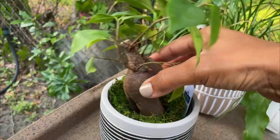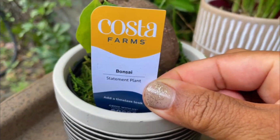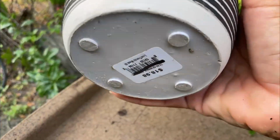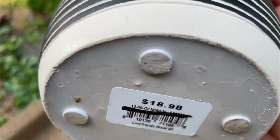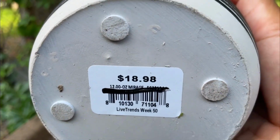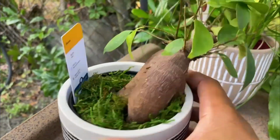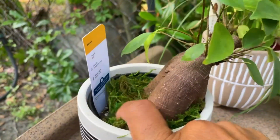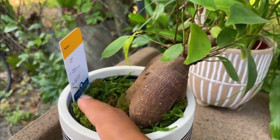You see this one here, tag bonsai, clearance. Okay, you see the bottom, let me turn it around so that you can see the tag. So it would have been half price. Now let's just take a look at this. Other than being super dry, y'all, I don't see anything wrong with this plant at all.